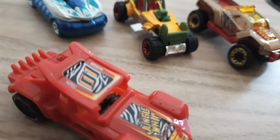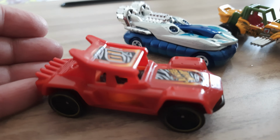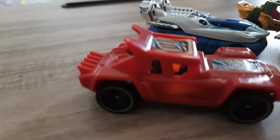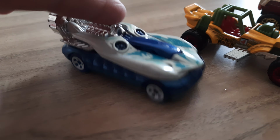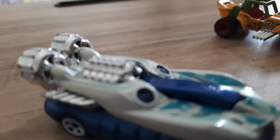So friends, this is the Chinese red car. Yes, it's pretty nice, pretty cool, and I like this car very much. And its design is amazing. And let's move on to the next car, which is the boat car. And it's pretty fast. This car is pretty fast. And I like this car.